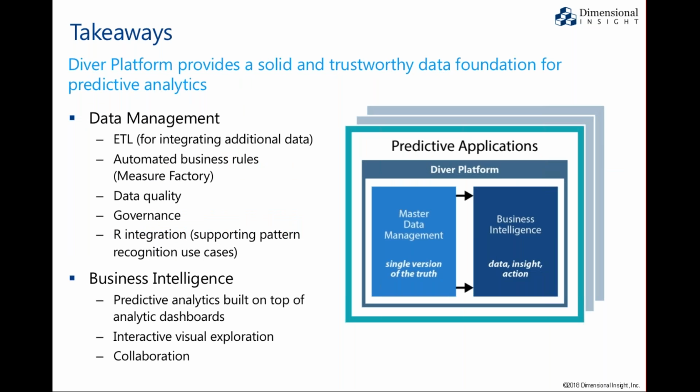Dimensional Insight customers have a fantastic platform on which to build predictive analytics applications. Diver Platform has comprehensive data management capabilities with automated business rules and collaborative data governance. We can integrate with Ventana Systems simulation technologies as well as R for pattern recognition capabilities, opening up a vast palette of data science tools.